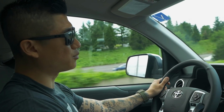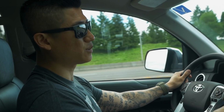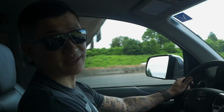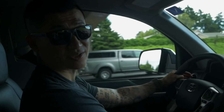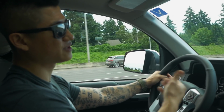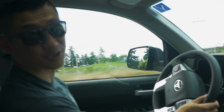Now here's what I'm going to miss about the Tacoma, things it has that the Tundra does not. It has wireless charging that the Tundra does not have. So if I want to charge my phone, I would need to hook it up to the USB. Also, the Tacoma has a push button start that the Tundra does not have. So for the Tundra, I would need to put the key into the ignition to turn it on and off. That makes it a little inconvenient because sometimes I like to get into the car, not take my keys out of my pocket, and just do the push button ignition.